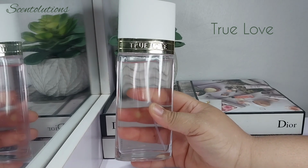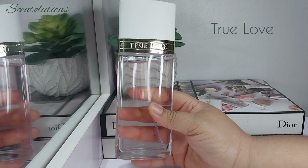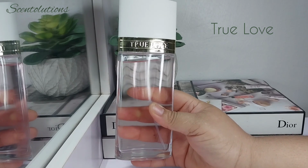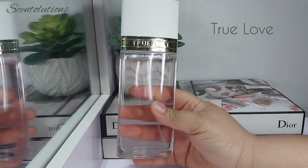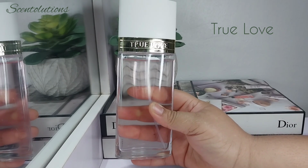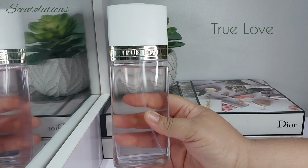So it gives you a very romantic feel, to be honest. If you're somebody who likes florals, if you like iris perfumes, you like powdery scents, this is for you. There's a base of vanilla and sandalwood in here. It adds a bit of depth. This is actually one of the long-lasting ones in my collection.